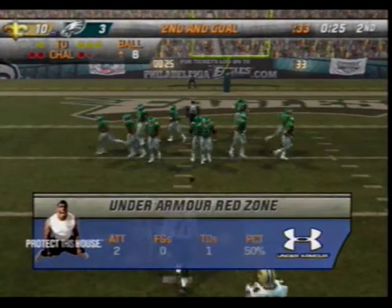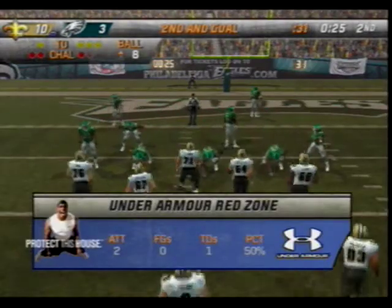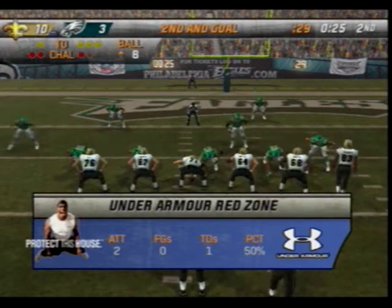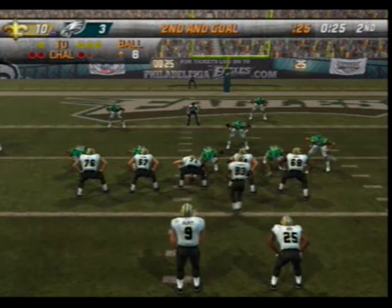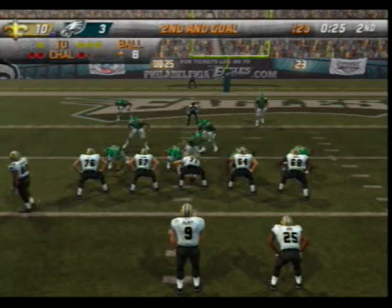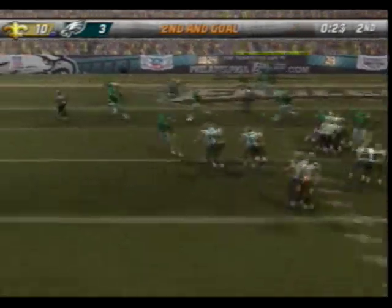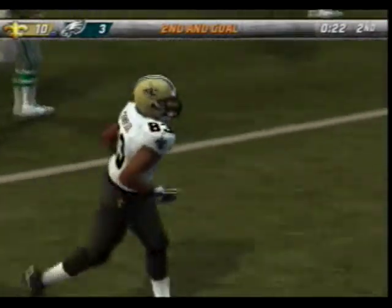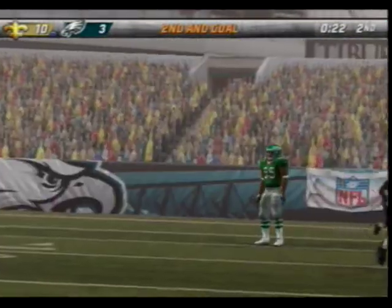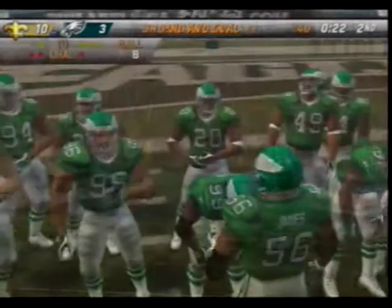It's second and goal at the 8. The Eagles come out in a 4-3. Dropping back with the throw. No completion there. Pretty good play call on that one. Everything happened just as it's brought up. It's going to hang on to it.